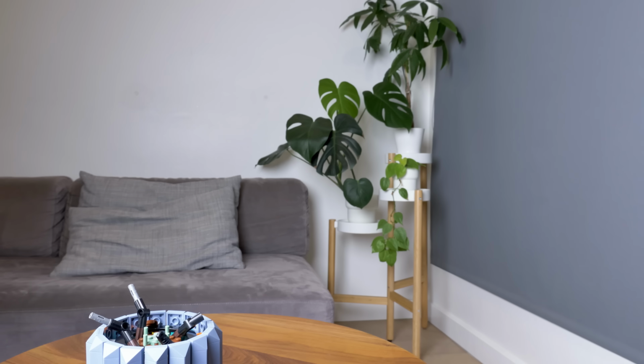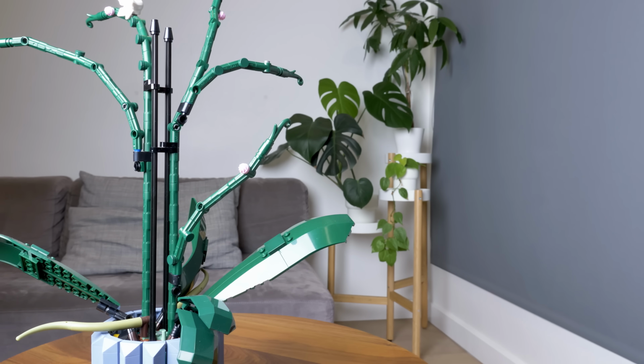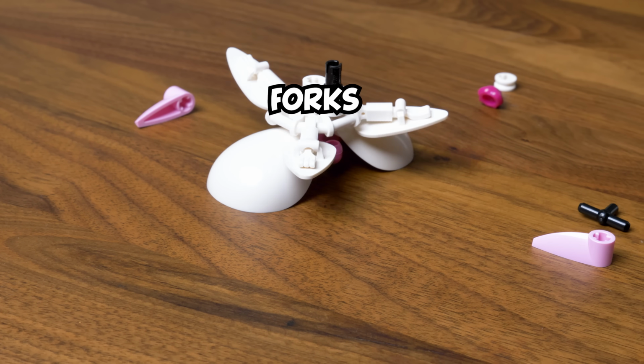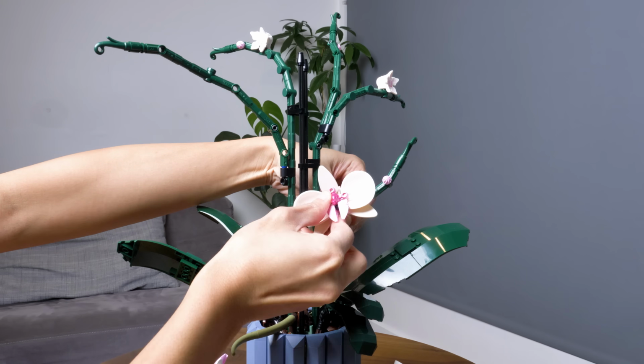Pretty cool. The use of Technic works well here. It's neat how Technic can make such organic forms. And there's some really ingenious part usage in the flower. That's a fork and a frog. We place the rest and it's done.